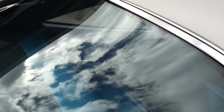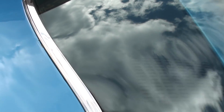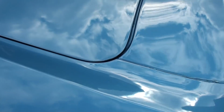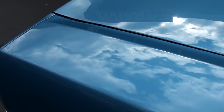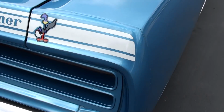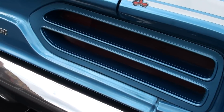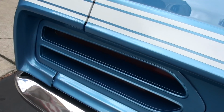It's got a little light scratching in the rear window, but that's original Chrysler glass. You see a little touch-up mark there, but slick paint, guys. This car is nice and a rock-solid body. I didn't have my guys over detail this car. Didn't really have them do much of anything to it other than wipe it down. I just didn't want it messed with a whole lot.